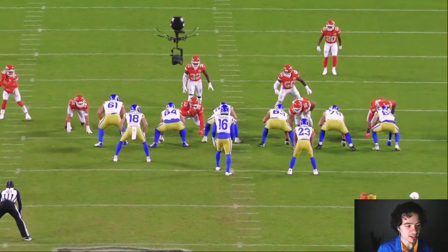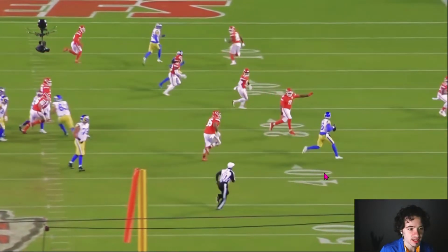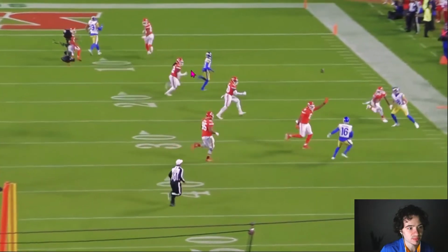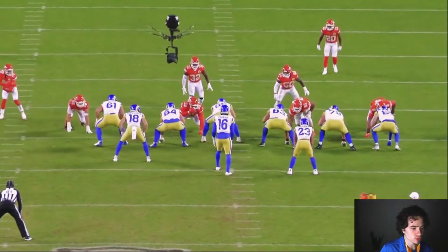We saw that great pass earlier along the sideline, and then we're going to see it again, this time to Tutu Atwell. You can see he's just rolling out to his right side, keeping those eyes up, and he reads this play pretty well. Gets that ball right in the face mask to Tutu Atwell along the sideline. Just a great rollout play.